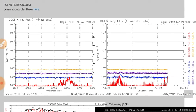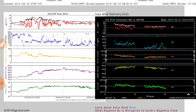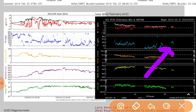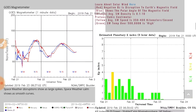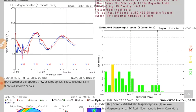We see only some tiny perturbations there in the X-ray flux. Now, regarding the solar wind, we do see a phi angle. We recently saw a signal here just a few hours into today. And we see the solar wind density is now at about 7 protons per cubic centimeter. And the solar wind speed is around 400 kilometers per second. Magnetometer is still looking smooth. KP index back to 0.